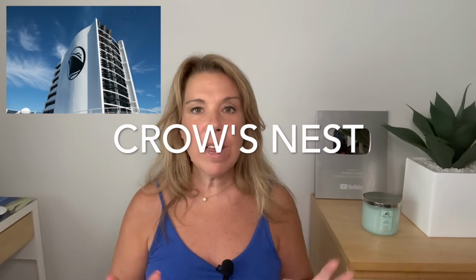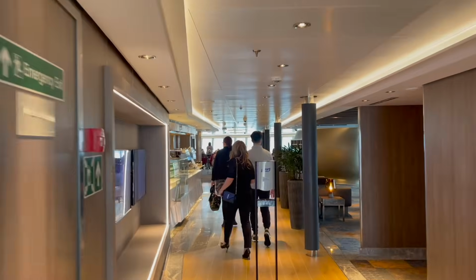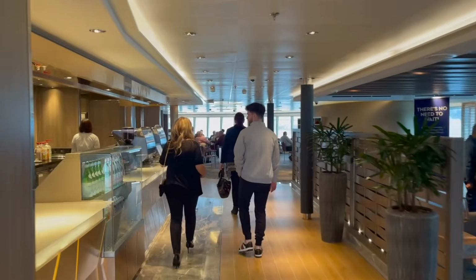Now, if this is your first Holland America cruise, an area that you might not even discover on your cruise is Crow's Nest. Crow's Nest is at the very top of the cruise ship in the forward area. That area is actually really happening. There's a lot of things.